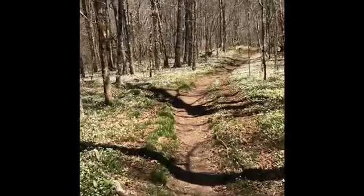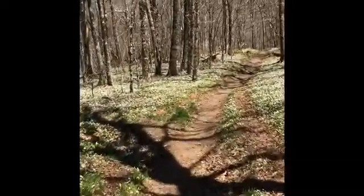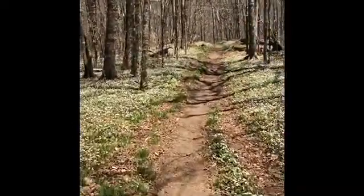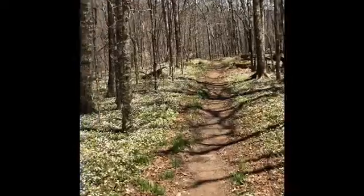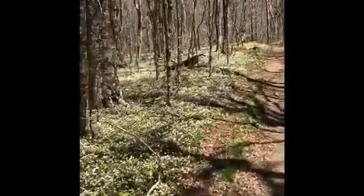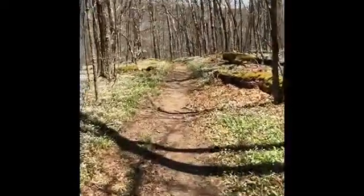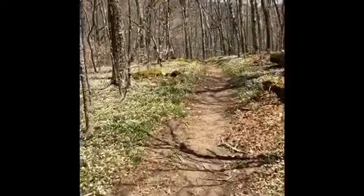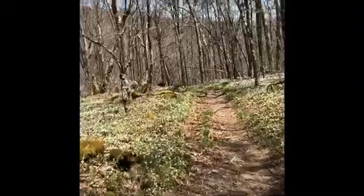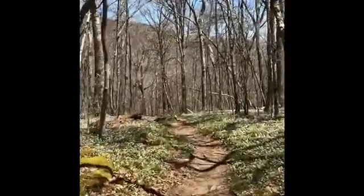I talked to a guy that was heading the other way, and I asked him, when will I get into Tennessee? He said, you've been in and out of Tennessee and North Carolina this whole trail the past day or two. I guess for today the worst is behind me, but looks like there's another mountain up there. It's pretty good walking right here.